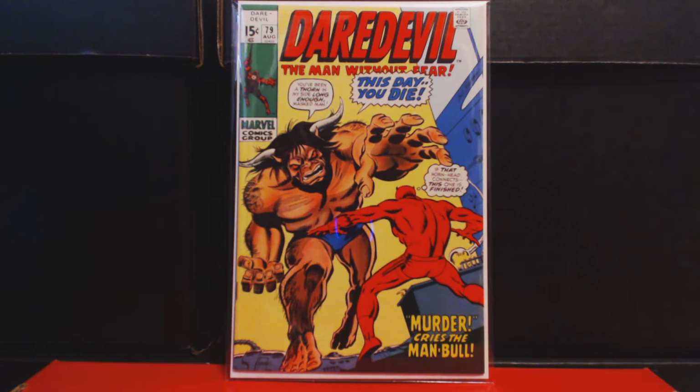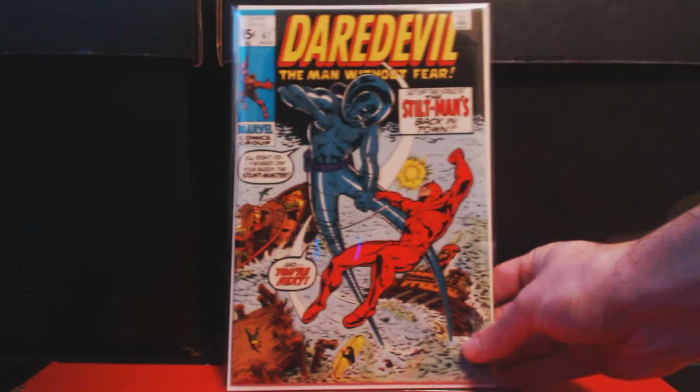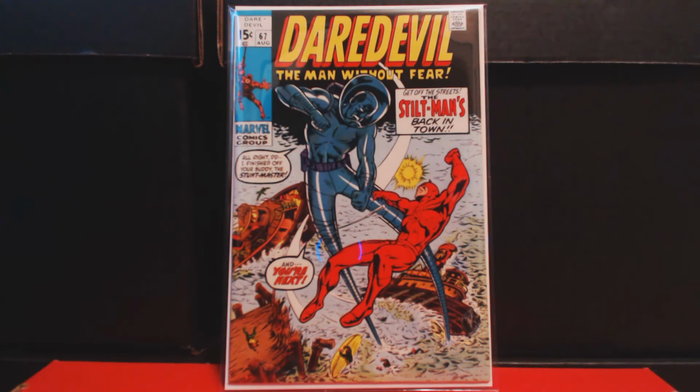I've been picking them up, like I said, in the very fine range, and it's really nice when I find books that are perfectly centered and just really nice and clean. So that's another one off the list. Also picked up a really, really nice copy of 67. And this is a Marie Severin cover, and I've always liked this cover.